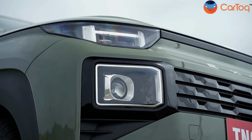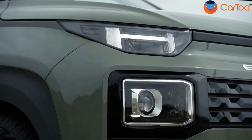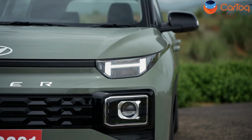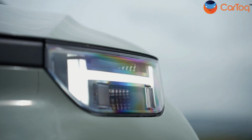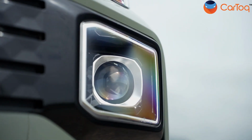You get the split headlamp setup. So this is the Bisonon headlamp. You do not get any external fog lamps with it. At the top you get this LED element, which also forms the DRL of the Hyundai Exter. You also get the turn indicator, which is integrated to this.